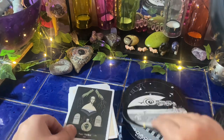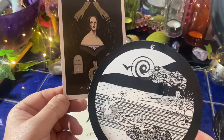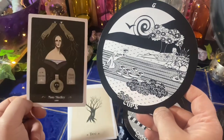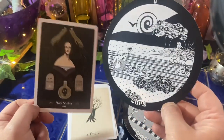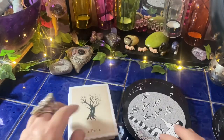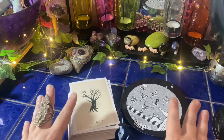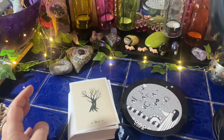Oh my gosh, look at these. So we've got jars, tombstones, we've got the jars here, we've got a woman, we've got hands, we've got woman, we've got hands. Oh my gosh, I love these two together so much. So the Literary Witches Oracle with the Gorgons Tarot, yes for that too.